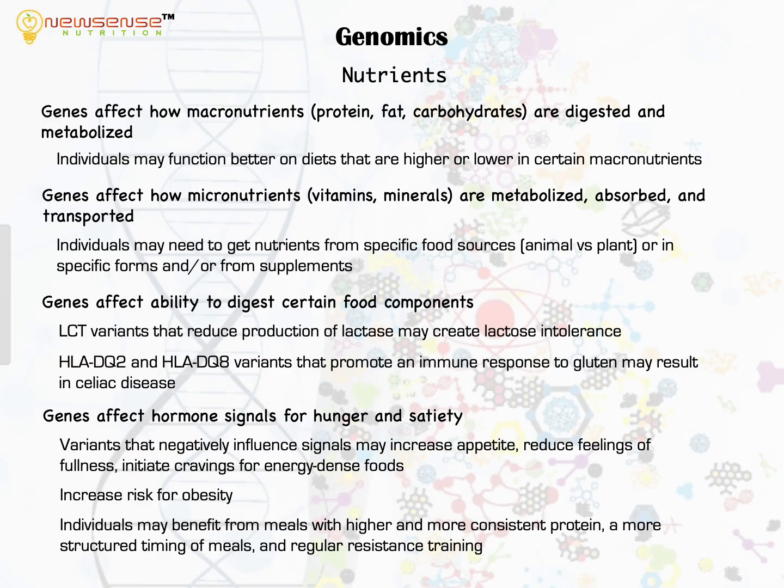There are variants that will negatively influence signals, so that can cause increased appetite, reduced feelings of fullness. It can initiate cravings for energy-dense foods, which are typically higher calorie foods. This increases the risk for obesity. So individuals that may have gene variants affecting these things can benefit from meals that have higher protein content, more consistent protein where your protein's divided evenly during the day, a structured timing of meals, maybe even more frequent meals or more meals during the day, and then also regular resistance training has been shown to help people with these gene variants.